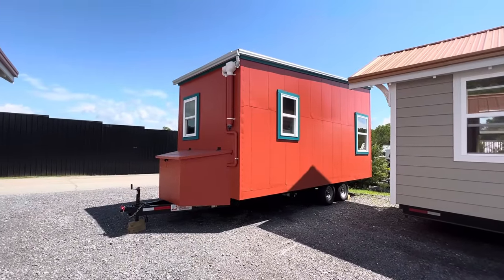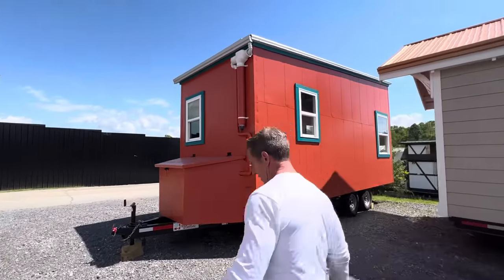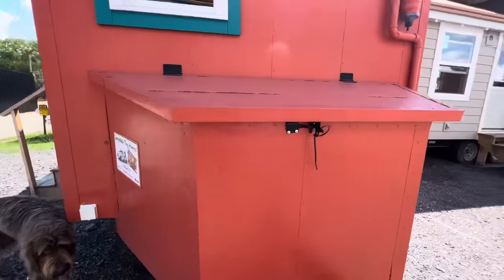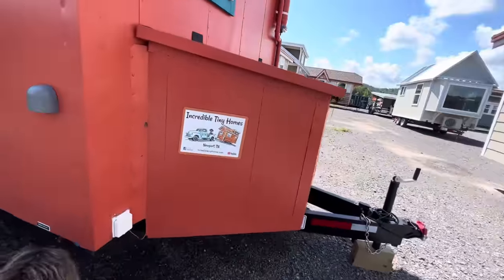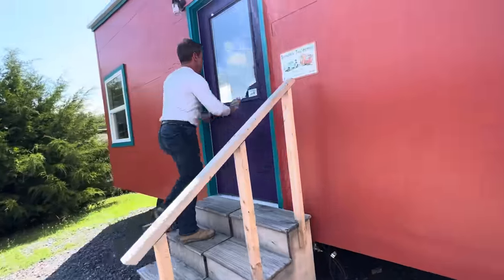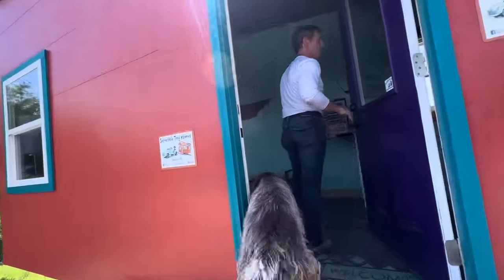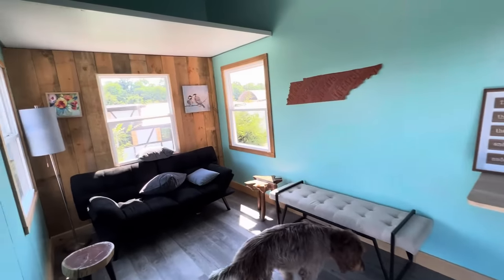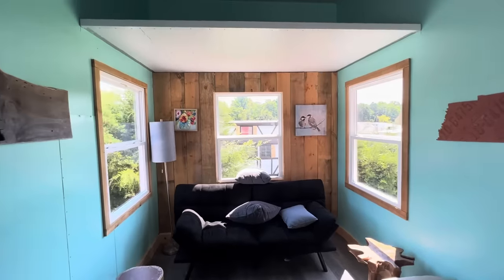You want to run inside for a second? Sure. I don't know if it's open. Let me check and see. This one's an 8x20. Of course, there's the tongue box on it. Come on in here, Amanda. Nice. And I think all the decor goes with it, so I think it was sold with it.